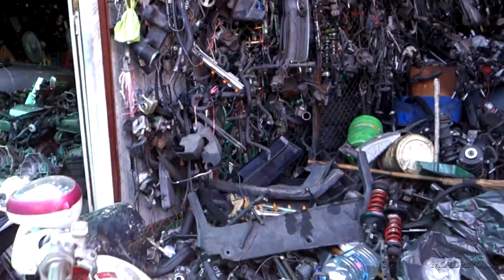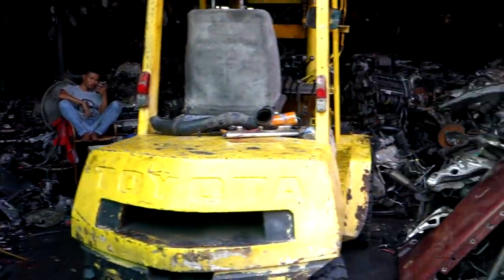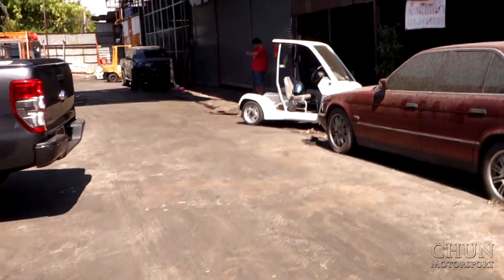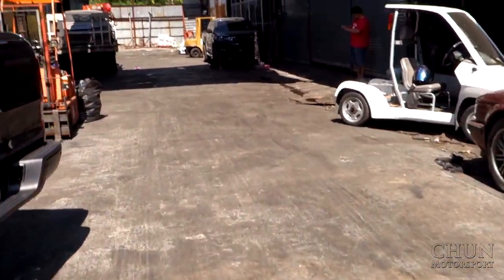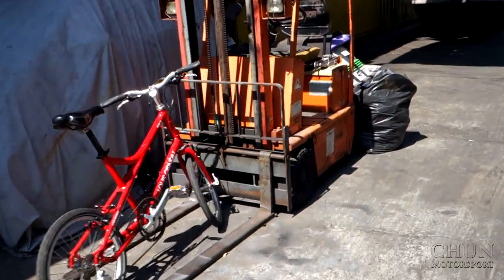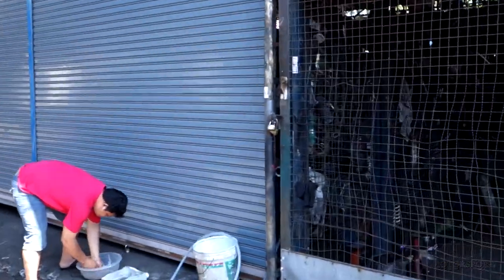DC5. See here, a lot of stuff. This place here is closed, too bad, because I think they're building drift cars. So you see a lot of Zephyrs inside here. And maybe I can make some video through the fence.